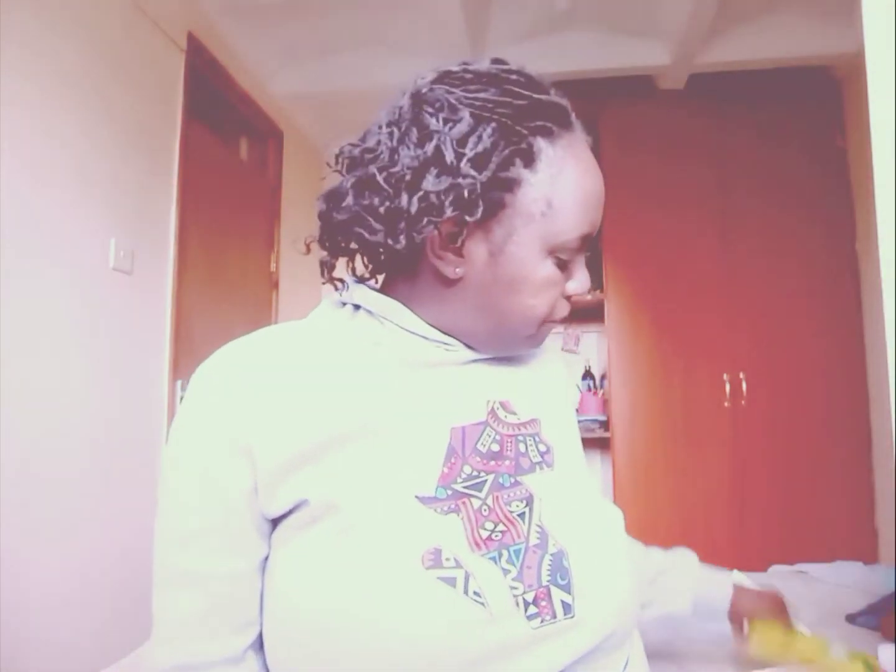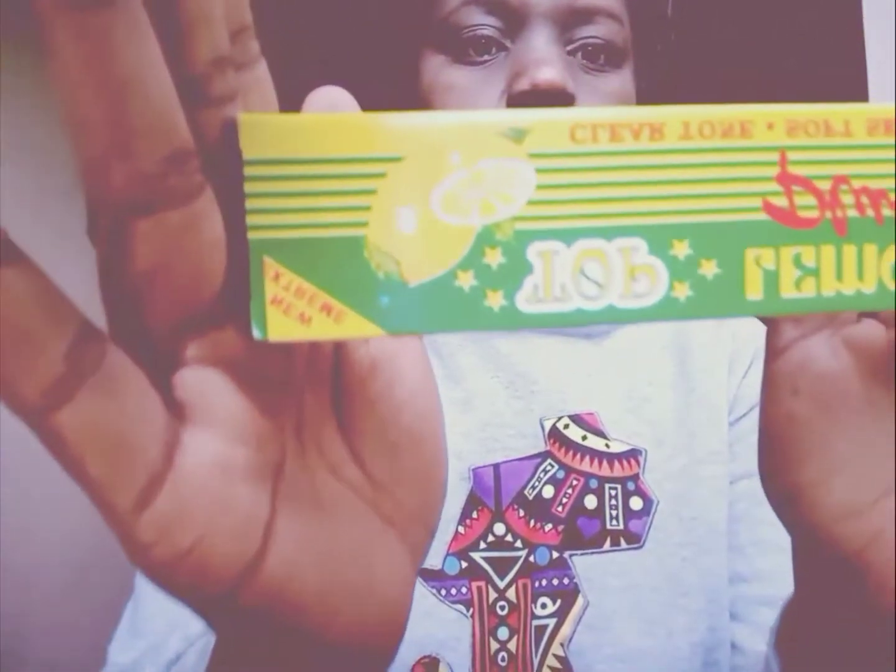Then, something else that I've used on my face. Is this. Imeandikwa Top Lemon Plus Complexion Cream. Clear tone, soft skin. Nilifungua the ointment, nikajipaka siku moja. Ay, nikasikia hiyo harufu hapana. Hata kama sasa ndo beauty, wacha tu nikae crocodile. I've refused to. So that one I got rid kwa sababu hiyo harufu mbaya.